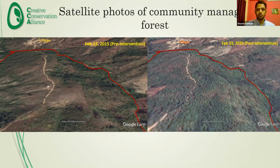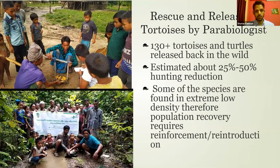So we also have this parabiologist program. On the left side, on the top, you see Mangin, one of our parabiologists. He has been working for us for the last 6 years. Parabiologists like Mangin visit those areas and try to rescue individual turtles and tortoises, which are captured by the local hunters, primarily for consumption. So for the last few years, we have rescued and released about 130 critically endangered turtles and tortoises.